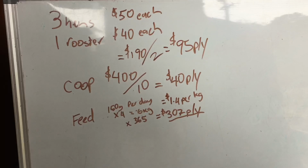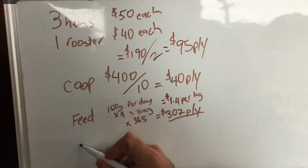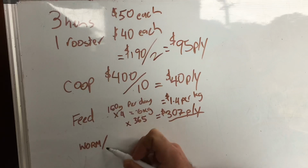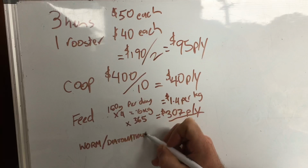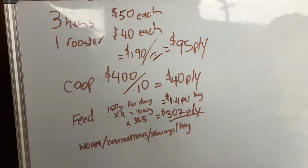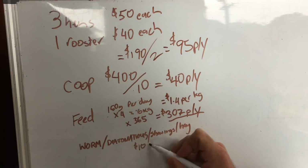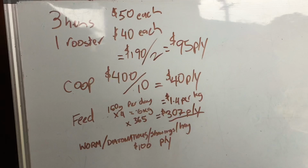The other thing you have to consider is the health products. So you'll have worm treatment, you will have diatomaceous, you'll have shavings for your coop, maybe hay for your coop, for your nesting boxes. I would say all of this stuff will cost $100 per year for those extras.